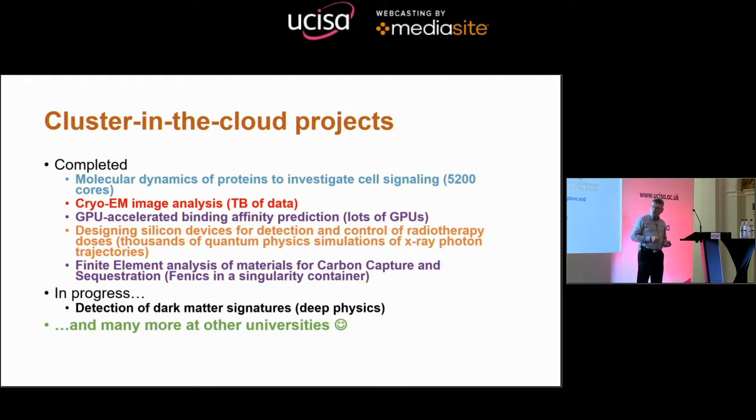We've also been doing some work with Royal Holloway and Surrey universities on carbon capture and sequestration. So as we all know, putting too much carbon dioxide into the atmosphere is a bad idea. One possible thing you could do with it is not put it in the atmosphere, capture it, put it in the ground, but to analyse how the carbon works in the rocks, they need to do finite element analysis. That was the first user who had a use case for using Singularity.